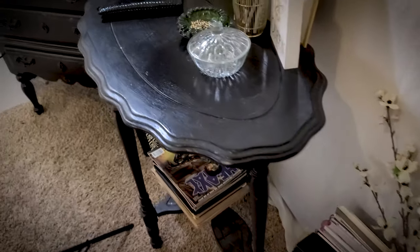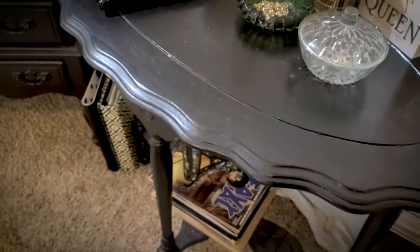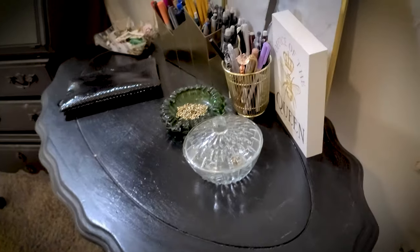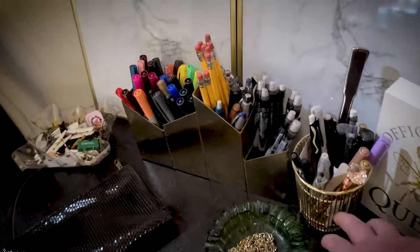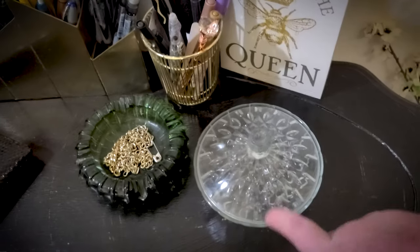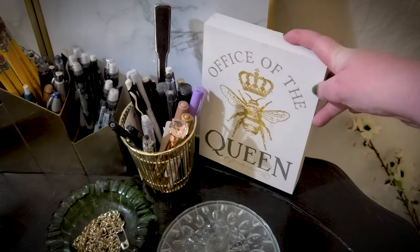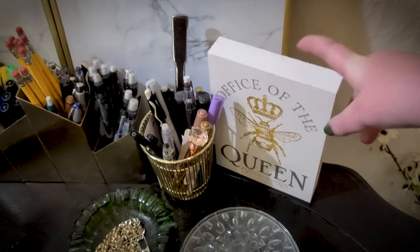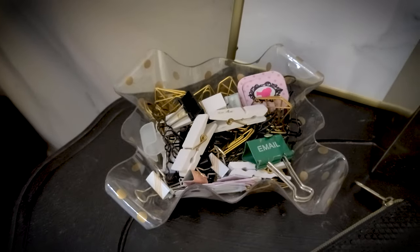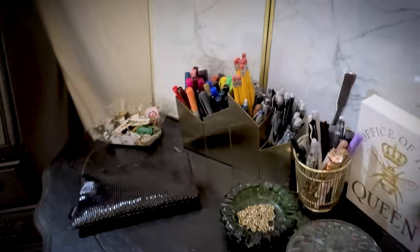As you come over, this is an antique table I refinished. It's super old. On top of it, I just have my writing utensils, pens, pencils, markers. A little catch-all tray, where I keep my nose rings because I swap them out a lot when I'm filming. And this pretty little office of the queen thing for my friend Lila. A couple of dry erase boards, some little clips and things. Kind of just more stationery focused on this side of the room.